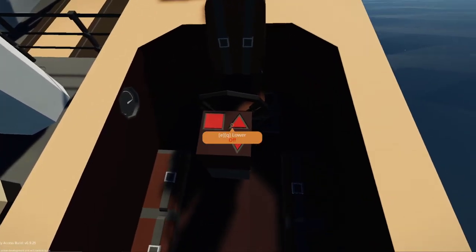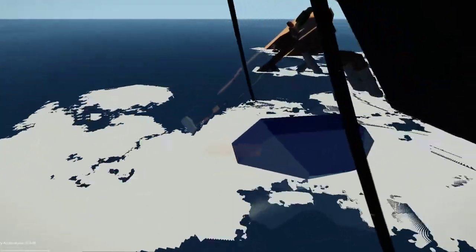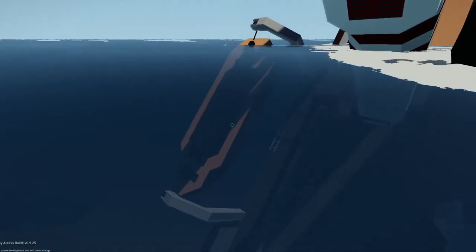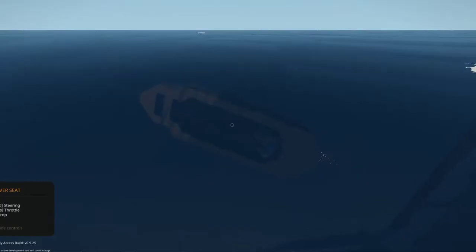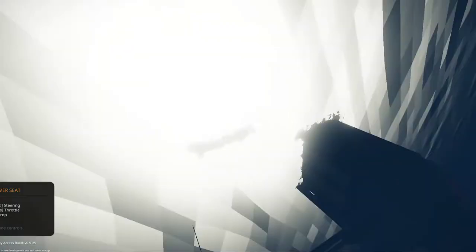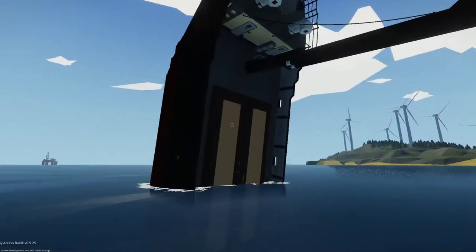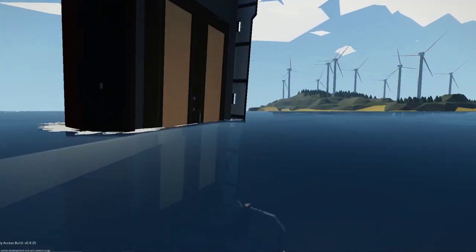Oh, where's the drop? Press that! Yes! No! I must get back on board for the other one! Come on! No, it's being pulled under! Yes! Oh, God! Look at that! Oh, no, no, no! Stupid lifeboat! Wow! More than vertical.